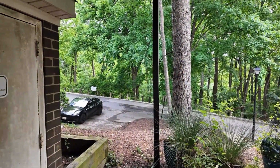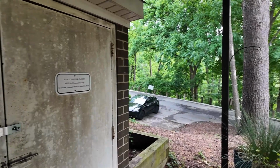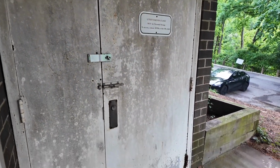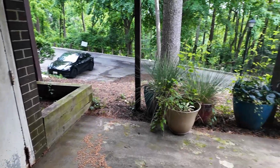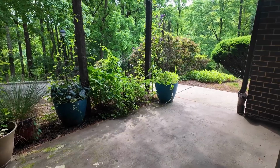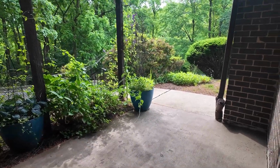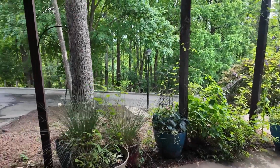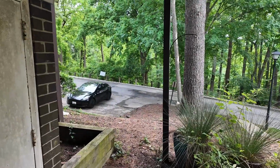So you can park your car back there too in the back. You have your gas meter and so forth back there. But you have a nice little patio area. And you can kind of hear the highway a little bit. It's all really nice. And then you can walk down back there. So you can either park in the back or you can park in the front. It's nice.